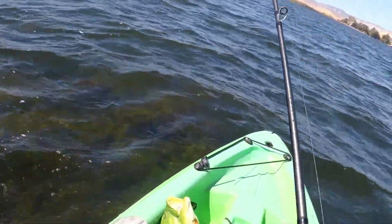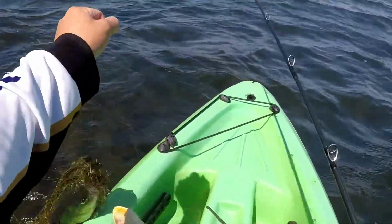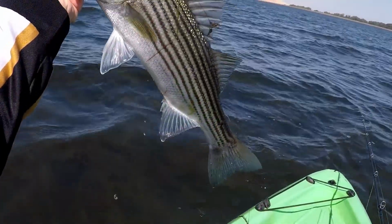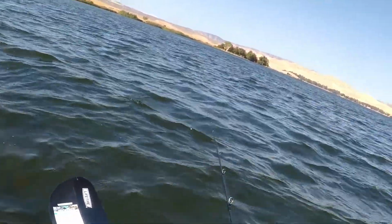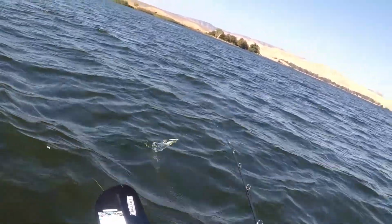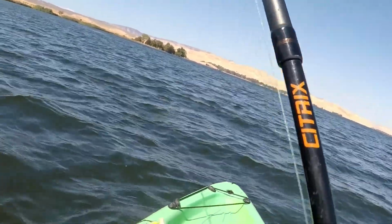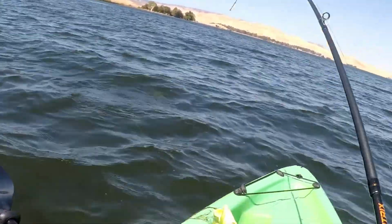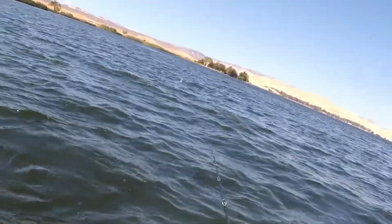Get out of the seaweed. This guy might be a keeper. Nice little, probably 17. Oh, I saw a chaser. Probably a small dude though. There you go. Right when it landed. Oh, he came off. He's right there. That one was probably a keeper.